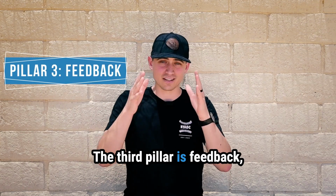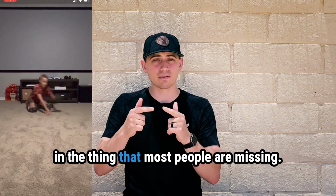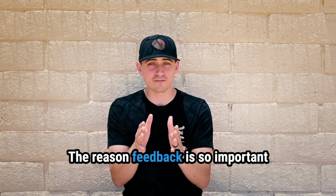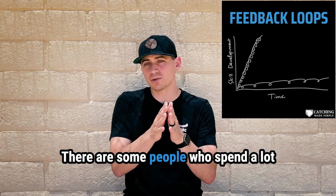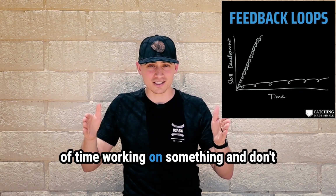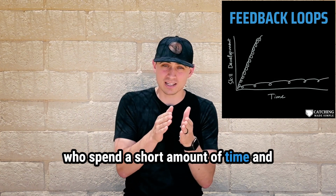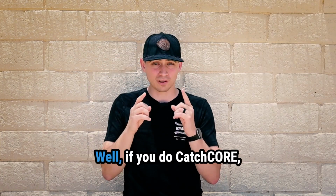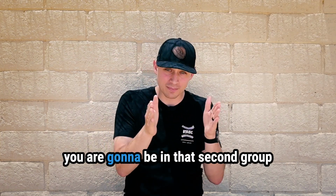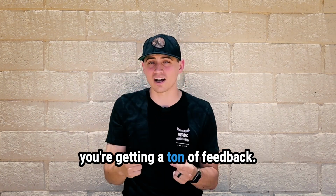The third pillar is feedback. And this is probably the most important pillar and the thing that most people are missing. The reason feedback is so important is because that's how you learn. There are some people who spend a lot of time working on something and don't get much better. And there's some people who spend a short amount of time, and because they get a ton of feedback, they get better really, really quickly. Well, if you do Catch Core, you're gonna be in that second group that spends 4 weeks and gets a whole lot better because you're getting a ton of feedback.